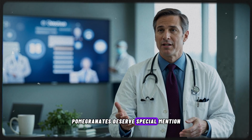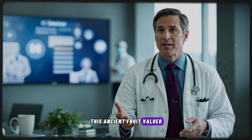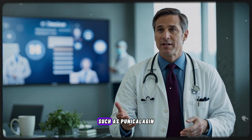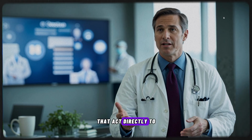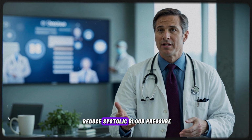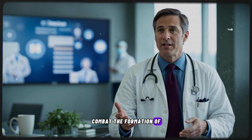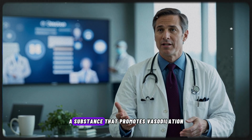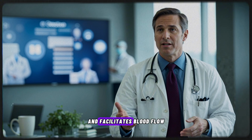Pomegranates deserve special mention. This ancient fruit, valued since ancient civilizations, contains compounds called polyphenols, such as punicalagin, that act directly to reduce inflammation and improve blood flow. In addition, pomegranate has been shown in several studies to reduce systolic blood pressure, combat the formation of plaque in the arteries, and stimulate the production of nitric oxide, a substance that promotes vasodilation and facilitates blood flow.